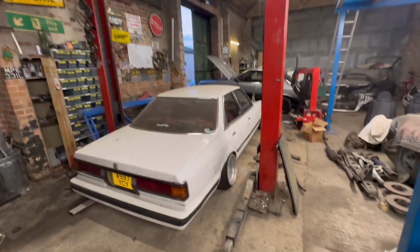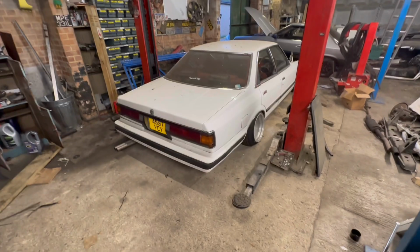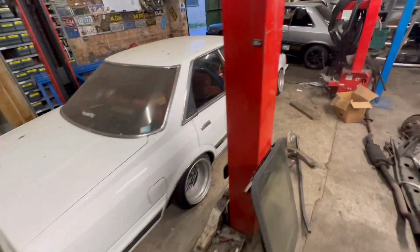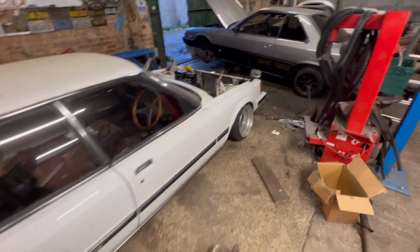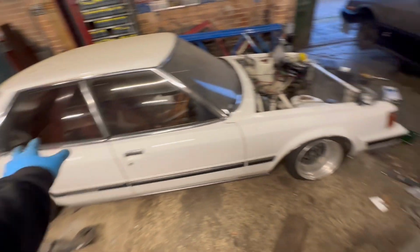So yeah, if you're new to the channel, which a lot of you are, this is my Beast GX61. I imported this from Japan like nearly 3 years ago. Yeah, the engine's over there in misery, but we're going to fix that. There's going to be more videos on this car next year.